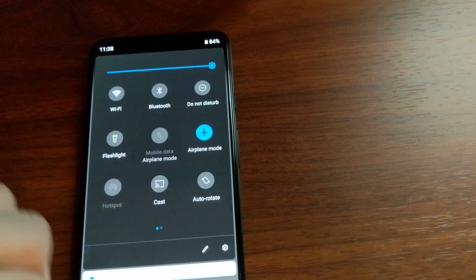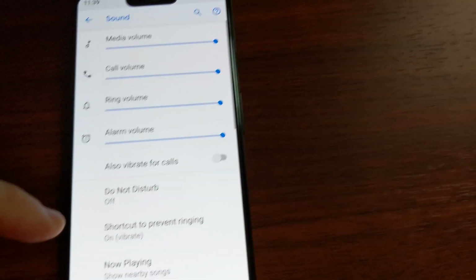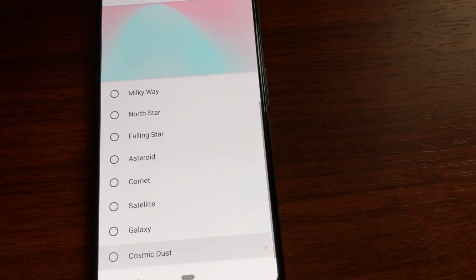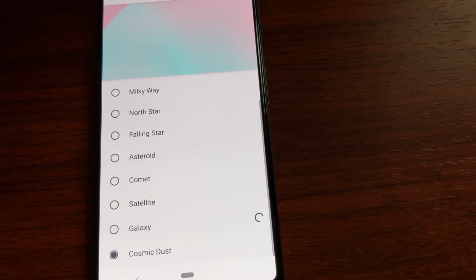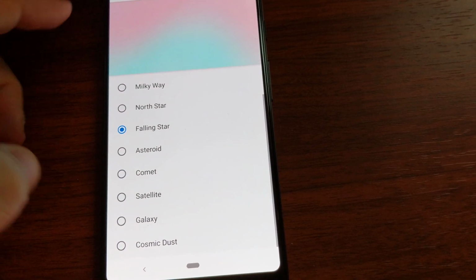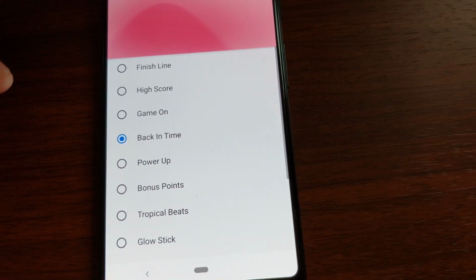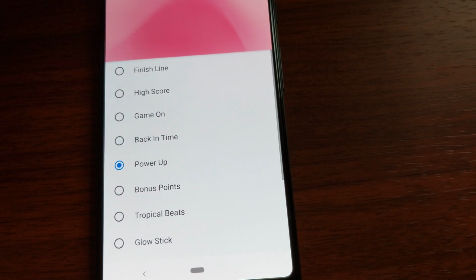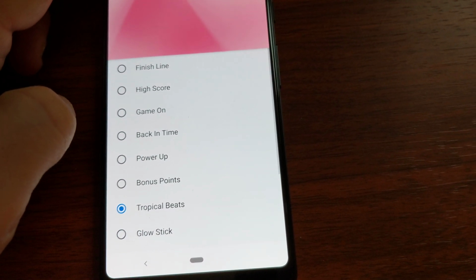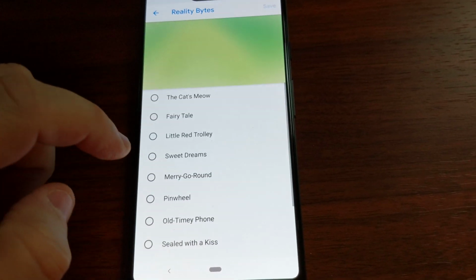I will take a chance here and pull off airplane mode so that some of these come to life. So those look a lot like, I guess I could say, they sound like ringtones.